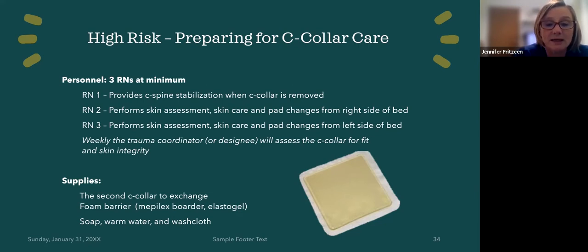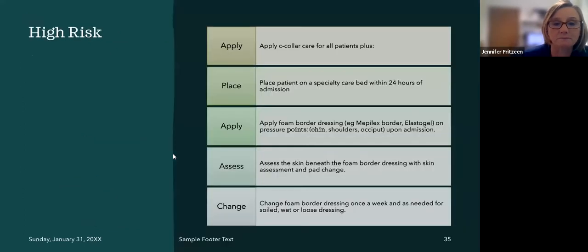RN2 is going to perform the skin assessment and do skin care and pad changes on the right side of the bed. And the third RN is going to do the exact same thing on the left side of the bed. And so we have RN2 and 3 both working on their respective sides, so we can kind of take care of this in a quick and efficient manner with very little movement of the patient. And again, trauma will come up at least once a week, probably more frequently with this patient. Same types of supplies that you needed as we did with the low risk patients.